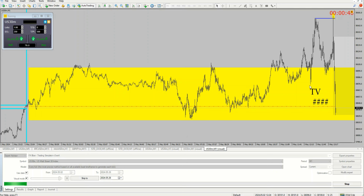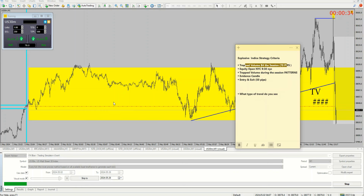Did we have two trend lines? Maybe no, we didn't have two trend lines, because this is also something we have to identify. Did we have maybe an explosive trend? Obviously no, because before the session opens we only have one trend line, so this tells us we are not in an explosive trend, because this is important. It's also there in the criteria. What type of trend do you see? Even in the playbook I've explained this in detail.